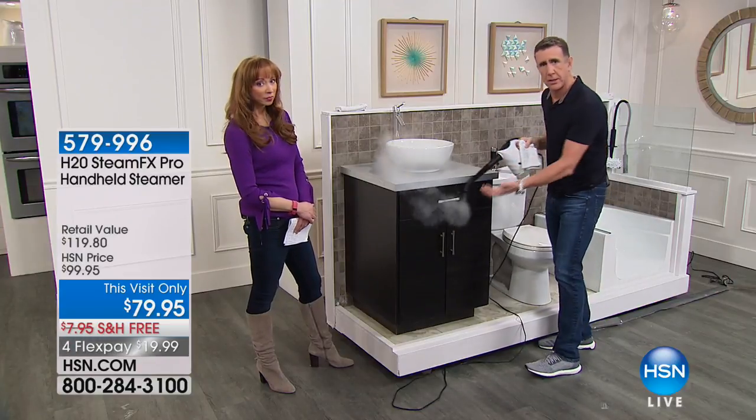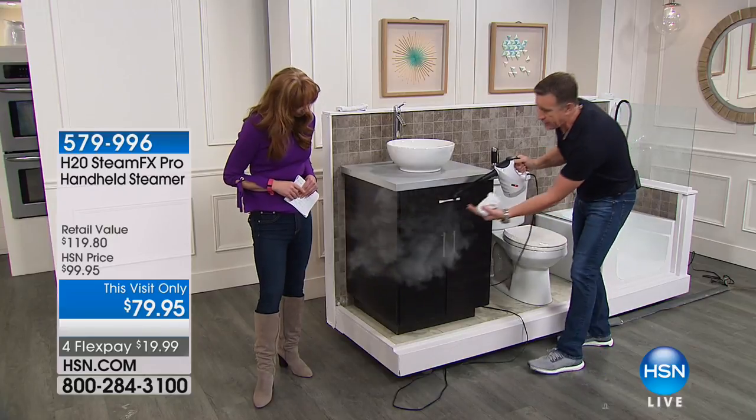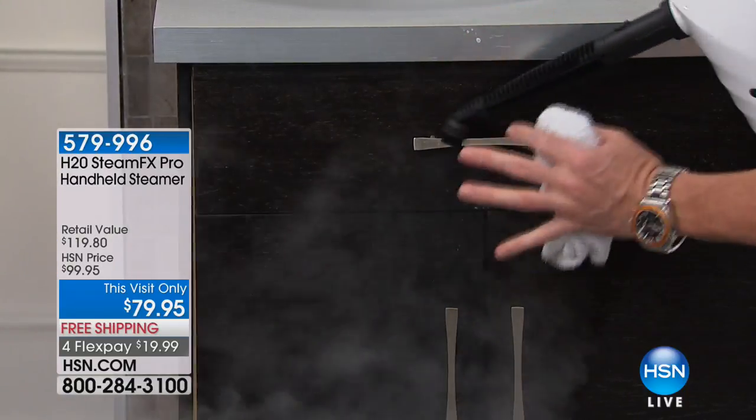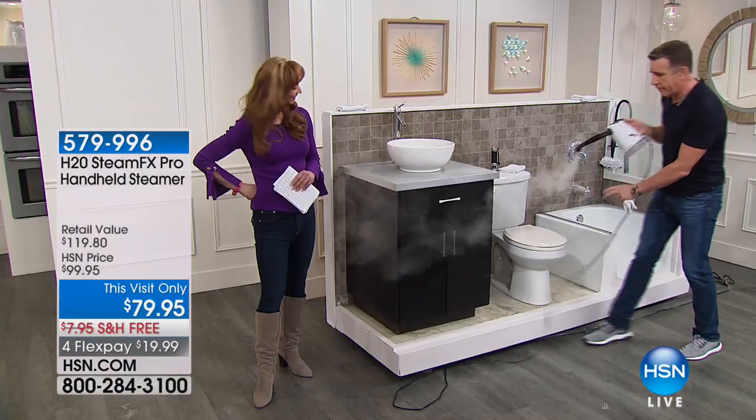So one person is sick, they grab this straw right here. You hold this down here. You hold this on here for 10 to 15 seconds. It's gonna literally knock out those nasty germs. Let's go over to the toilet right now.